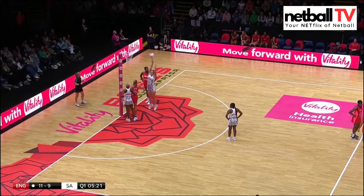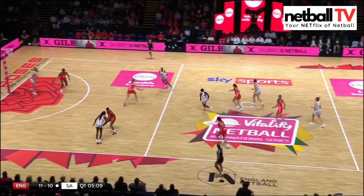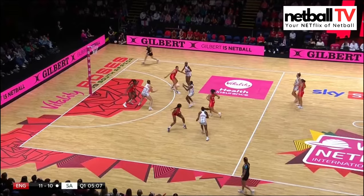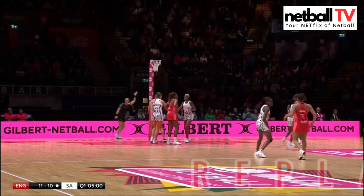Lovely vision by Chiweni to go into the shooters. So South Africa with another chance. Just look at the speed of the ball moving through the attack. They're very, very confident today. Let's watch that one again.